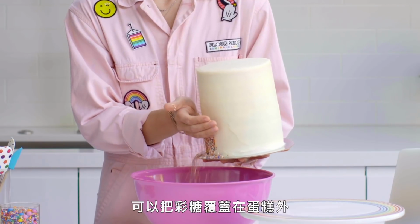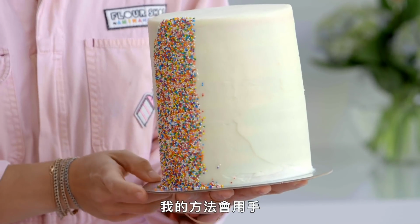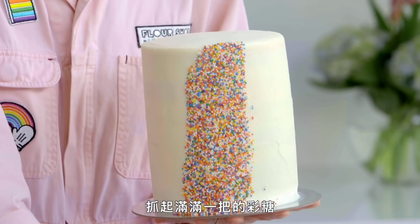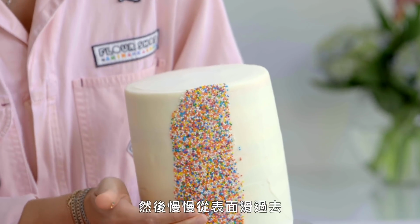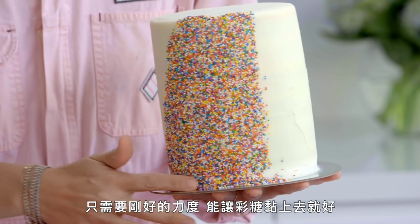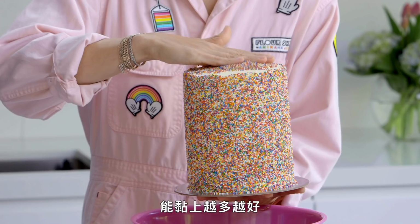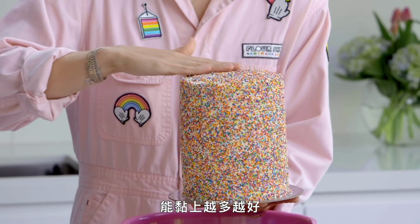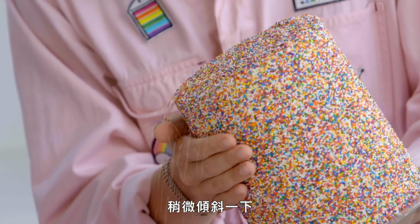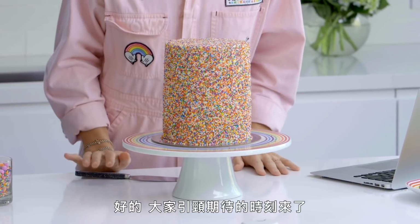There's so many different ways that you can cover a cake with sprinkles. My favorite tool is my right hand. What I do is I scoop as many sprinkles as I can into my hand, and I'm just going to slowly glide, not applying too much pressure, but just enough so the sprinkles are sticking. You're gonna go straight over and try and get as much as you can. And just tilt the slightest bit. Ta-da! Sprinkle explosion cake.